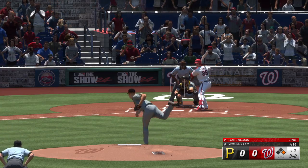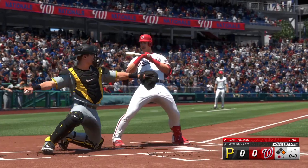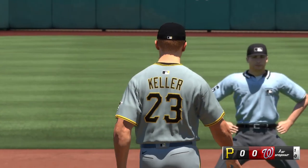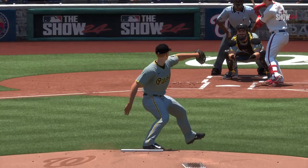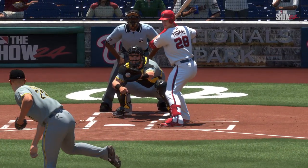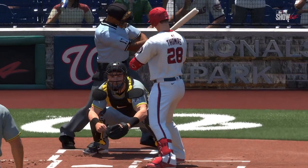Righty delivers. Got him looking, and he did not like the call. No, just couldn't pull the trigger on the fastball right there, and I don't think he was taking it, thinking it might be a called ball or anything. I just think he was flat out frozen. Did not expect that location, in my opinion.